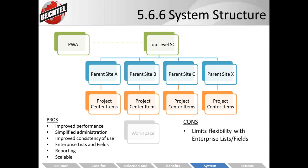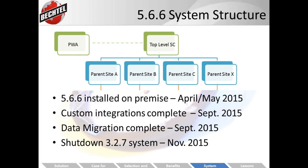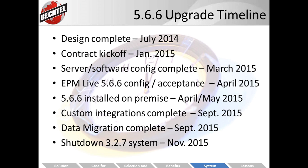We still have to go through a stepped upgrade with Project Server. There's no real way to kind of take the database and just dump it over from 2007 to 2013. You have to go through 2010 in an interim environment and then over to 2013.